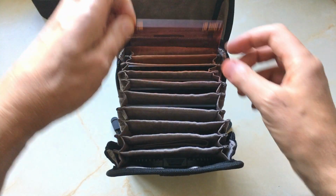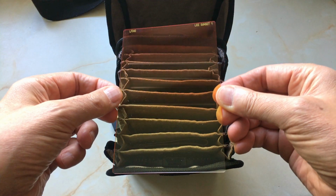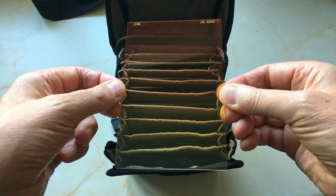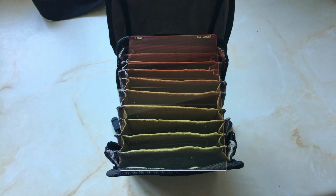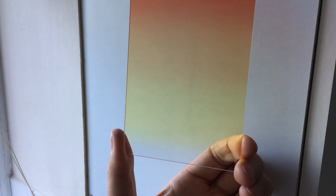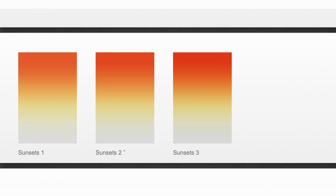Okay, for this next shot, I decided to use the Lee Sunset #1 filter, which basically just helps to exaggerate a sunset that's already there, or if there isn't much of a sunset at all, it basically graduates from orange through to kind of yellow and then clear at the bottom. This filter comes in 3 different strengths. It comes in Sunset 1, 2 and 3. So let me show you a few shots that I took using the Sunset #1 filter.